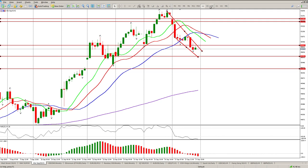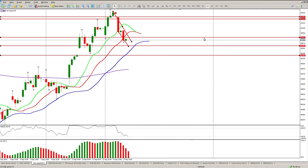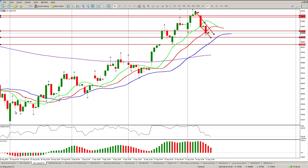It looks like we have a trend change, but if you go up higher in the time frames, you can see it's still in an upward trend. This could just be a bit of a pullback, and a pullback is due. I mean, look at how we've rallied. You see rally, pullback, rally, pullback, rally, pullback. And a nice deep pullback would be very interesting.